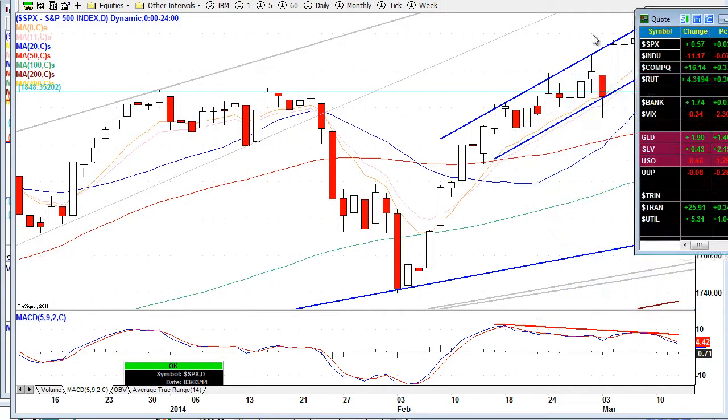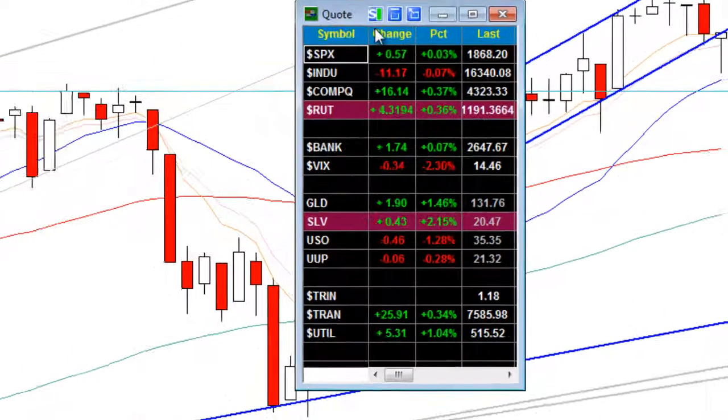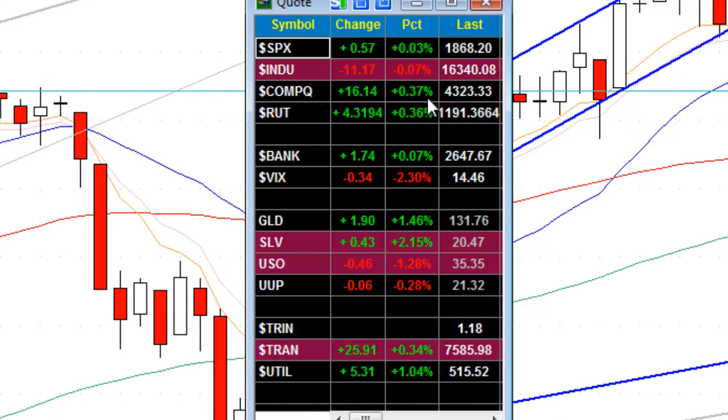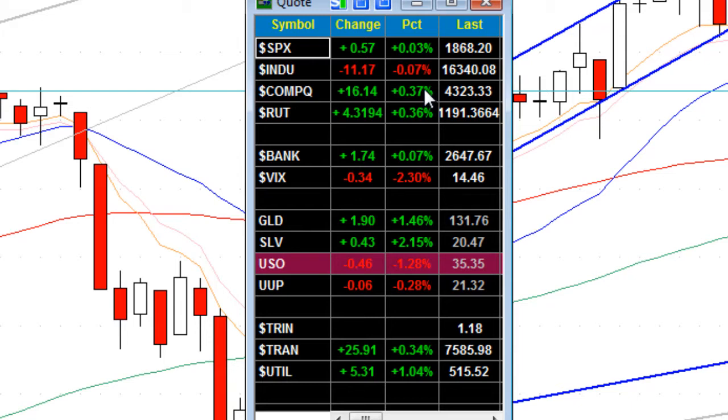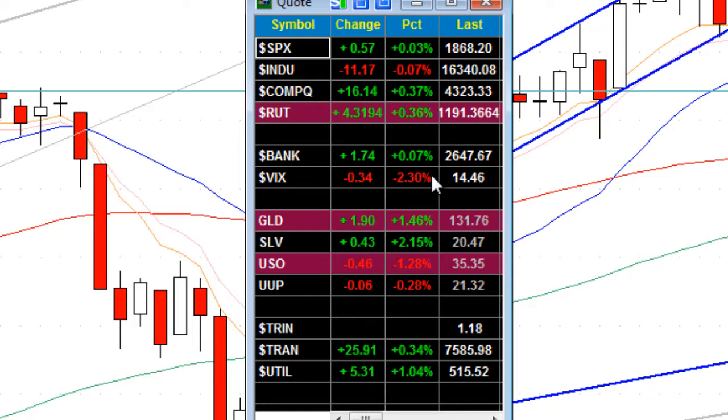And the market's actually mostly in bullish territory by a fraction. The SPX was at break even, so is the Dow. NASDAQ up 0.4%, with small caps up 0.4%. Both NASDAQ and small caps leading the charge to the upside, with the banks modestly up 0.07%. VIX, though, confirming today's bullish action, down 2.3%. Gold up a big 1.5%. Silver up more than 2%.